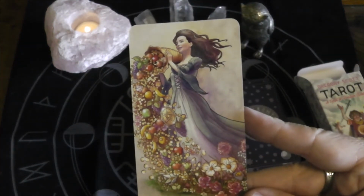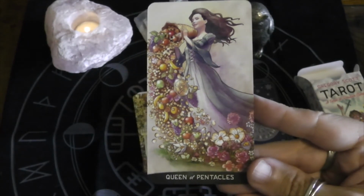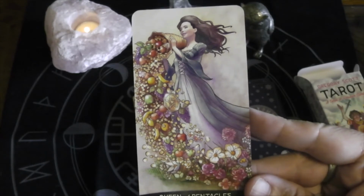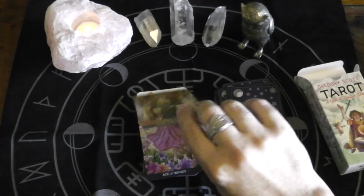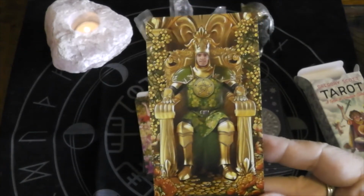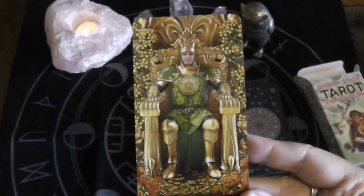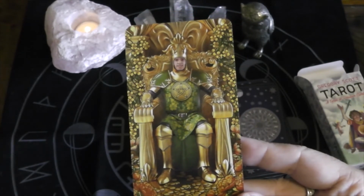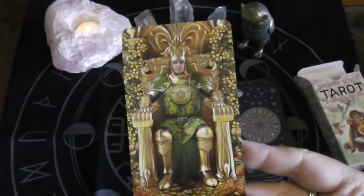So Queen of Pentacles got that cornucopia spilling out everything around her. Richness, material understanding. And then here we have the King. Opulence, material maturity. Looks like his armor's made of gold, as is his throne.